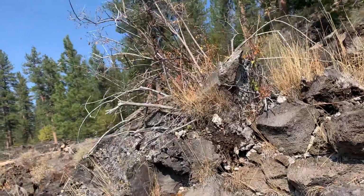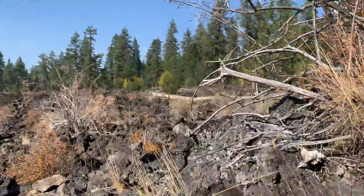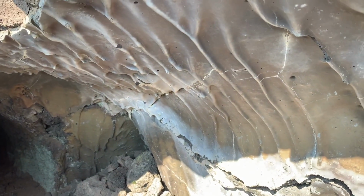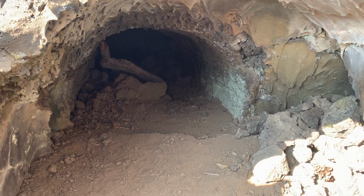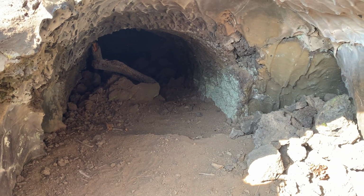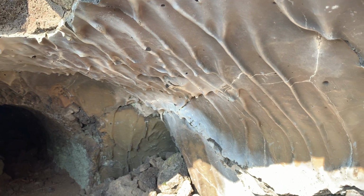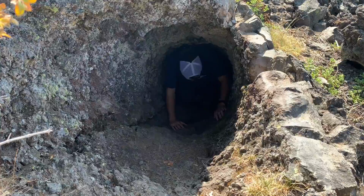I'm gonna get down in here. So you can see what it looks like. And then it continues like a tunnel right down through there where the log used to be. So you got the beginning of stalactites hanging down. There's some little guys hanging down from the ceiling.